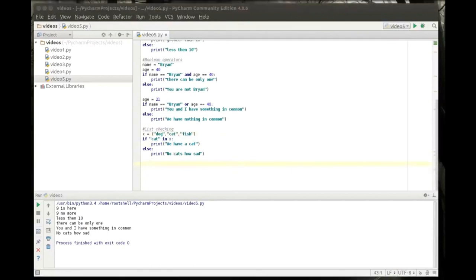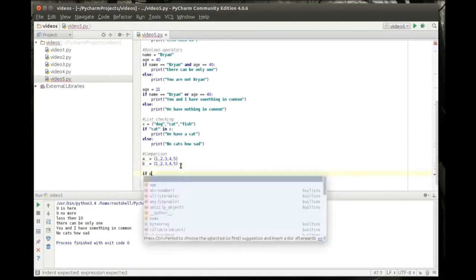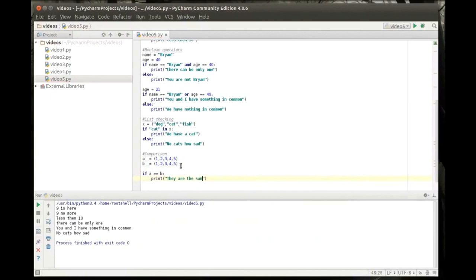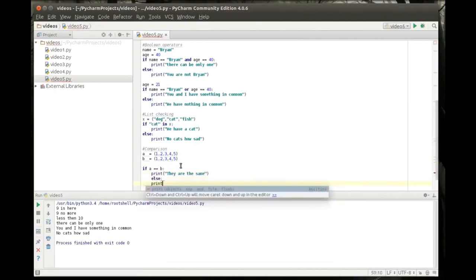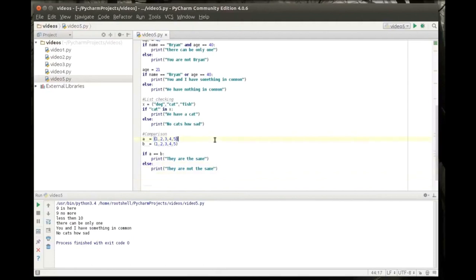And we're going to do the is operator. Now, this takes a little bit of explaining. I'm going to make two lists here. A equal, and I'm going to literally copy and paste this here. So we have two variables with the exact same values. And I'm going to say if A equal B, then print they are the same. Else print they are not the same. And don't forget your scope there. Let's run this and find out what happens here.